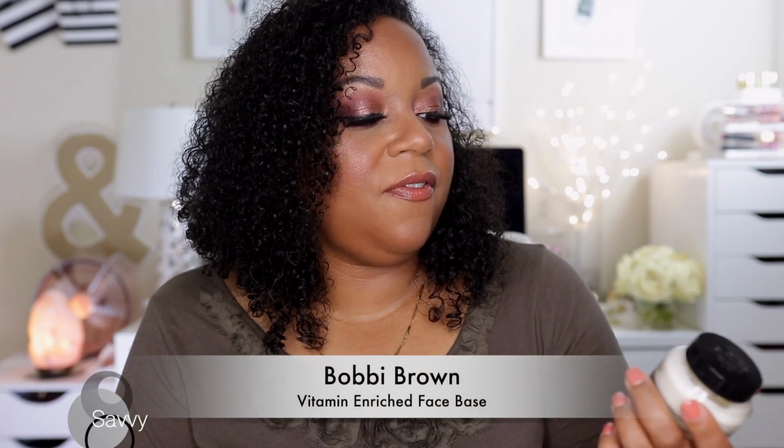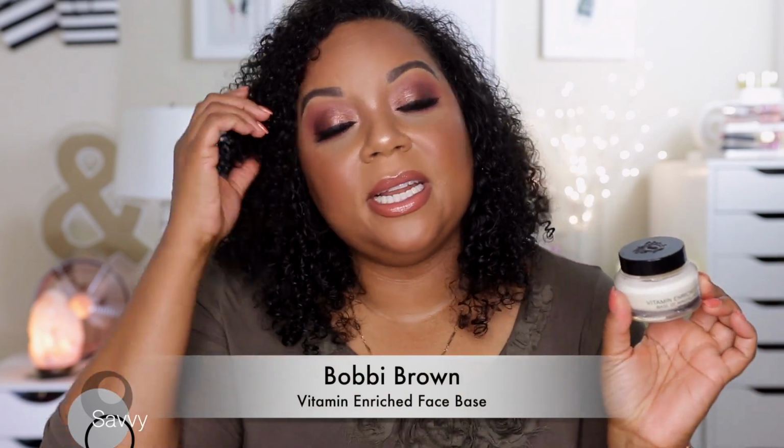So another primer that I want to talk about is this Vitamin Enriched Face Base by Bobbi Brown. It is what I'm wearing today, and typically it does a really good job of keeping my oils at bay, but I'm asking a lot of any of my makeup today because it is so hot in this room. That candle and that little heat lamp is not helping. It looks like this, and it is almost empty now. You can start seeing the bottom.